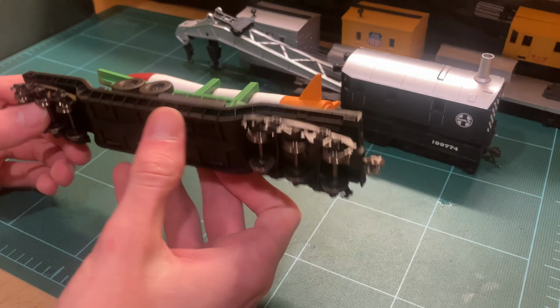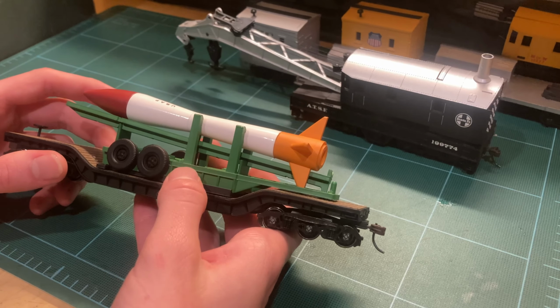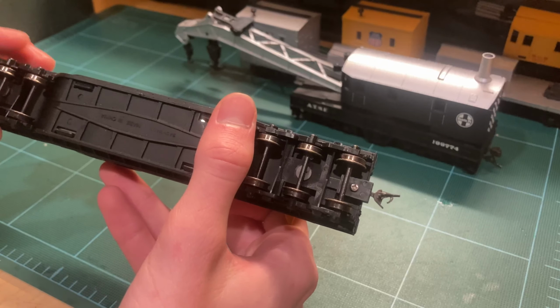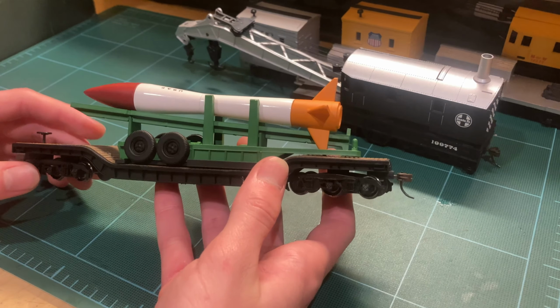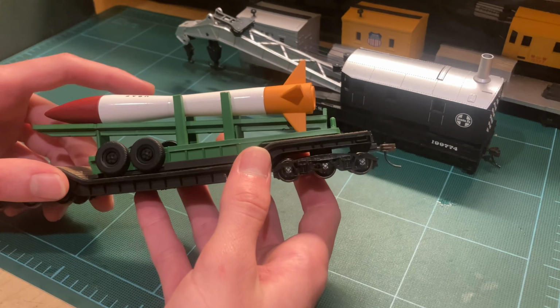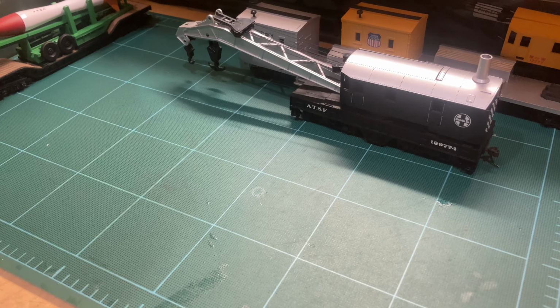Next up is a real oddball. This is a Bachmann low center flat car with some sort of missile on it. I don't know why this thing exists or what its purpose is or if this was even remotely close to anything real, but it's just kind of a funny piece of equipment. So I don't know what I'll do with it. It might be a little fun thing to mess around with, or I might just get rid of it.